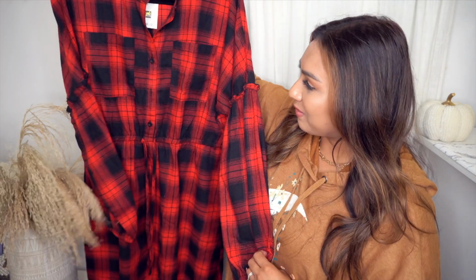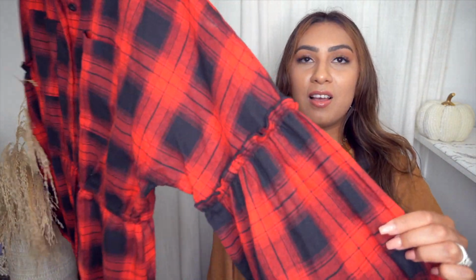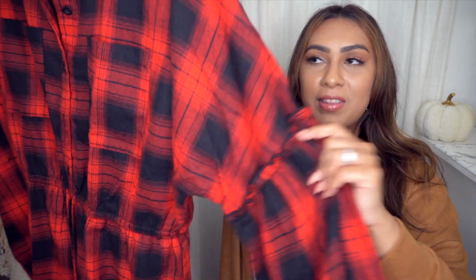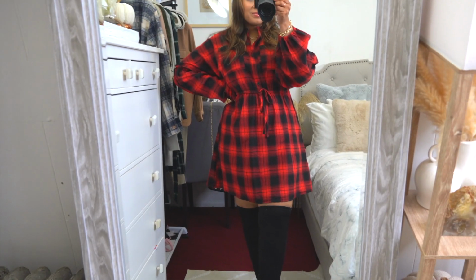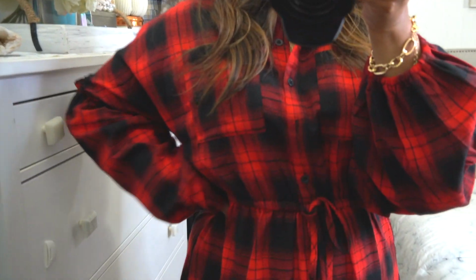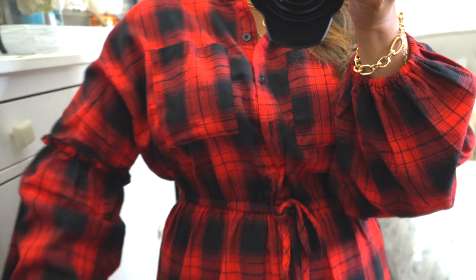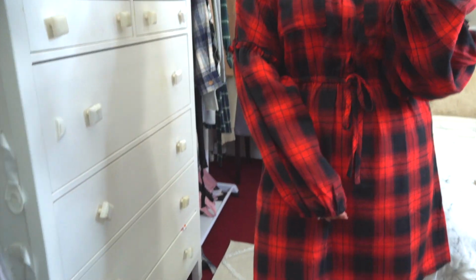How pretty is this flannel dress? I love the buffalo plaid print on it and I love the sleeve, and as you can see, it does have that detailing right there. That's what the back of it looks like. So this one is not too short, it's not too long. It does have a button up detail that can be undone if you want. It does have a pocket here, and what's really nice is that it has this built-in string right here, so you can cinch your waist in a little bit more.